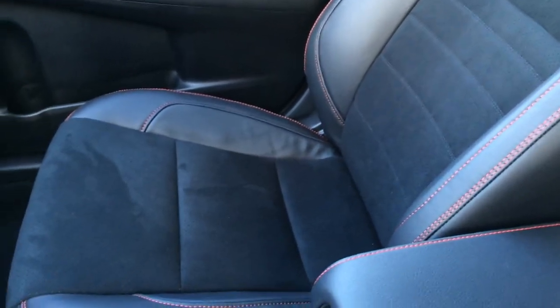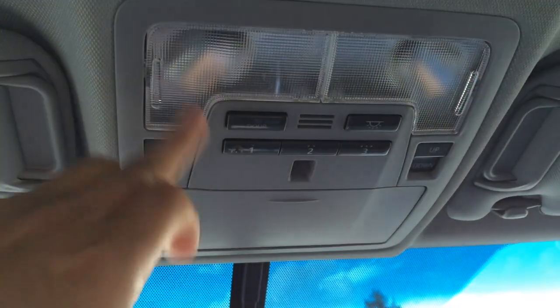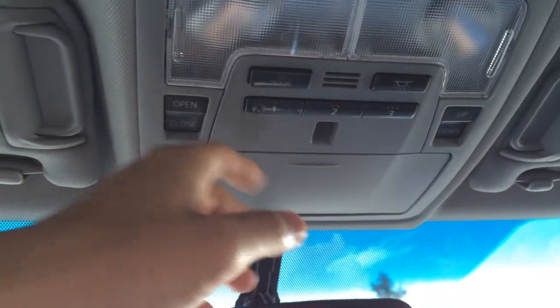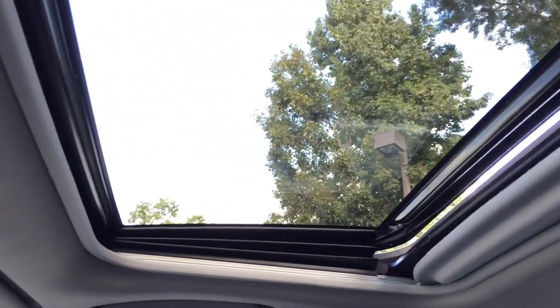alright, here's a closer look at the passenger seat. Very nice sport seat. On top you have the light control and the 3-button universal garage door opener, sunglasses holder, one touch open, close and tilt moonroof. You can tilt it up or slide open. Rear view mirror, sun visor mirror with a card holder.